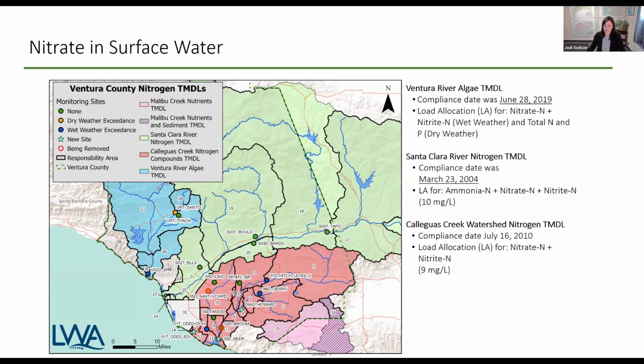So in the Ventura River watershed here in blue, we've got the LG-TMDL, which had a compliance date of 2019. And that is set at 10 milligrams per liter for the lower reaches of the watershed, or 5 for the upper reaches of the watershed. We've got the Santa Clara River nitrogen compounds TMDL, which is set as a water quality benchmark of 10 milligrams per liter, nitrate as nitrogen. And then the Calleguas Creek nitrogen TMDL, which is set at 9 milligrams per liter.